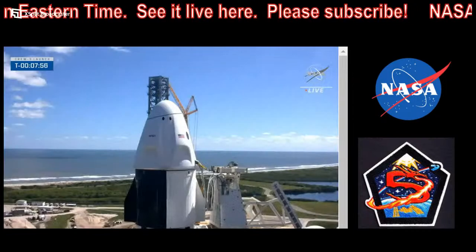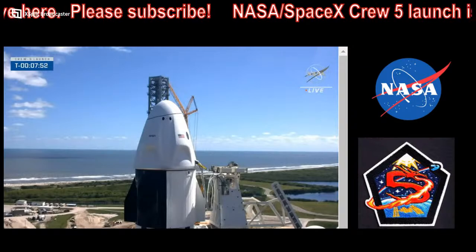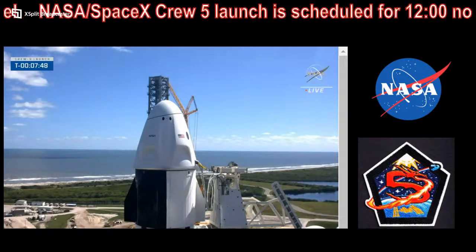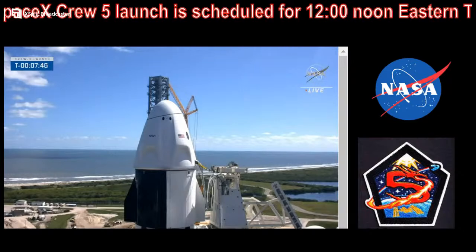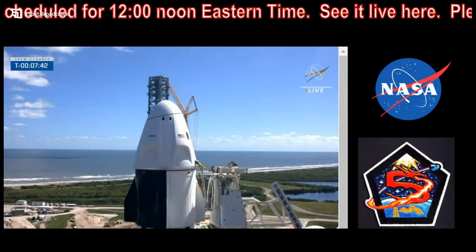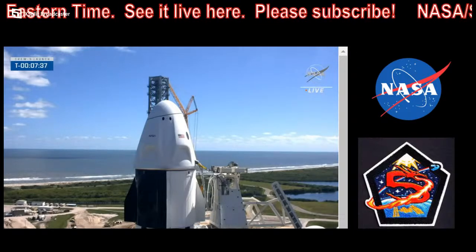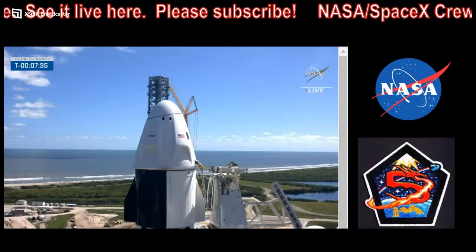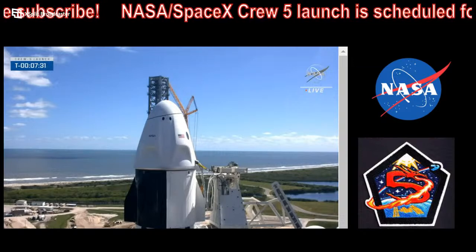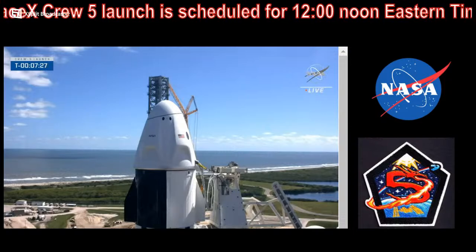So the next major milestone that we're looking towards will come just seconds from now, and that will be when engine chill begins on the first stage of the engine. That's right. So engine chill is basically when we take a little bit of that super chilled, densified liquid oxygen and we flow it through the turbo pumps of the Merlin 1D engines on the first stage. This helps to prepare the turbo pumps and avoid any thermal shock to the hardware when they see the full flow of liquid oxygen during ignition.